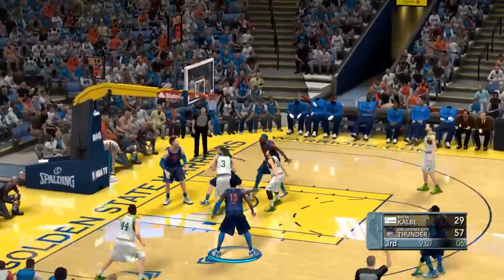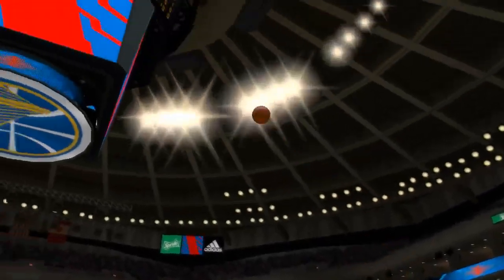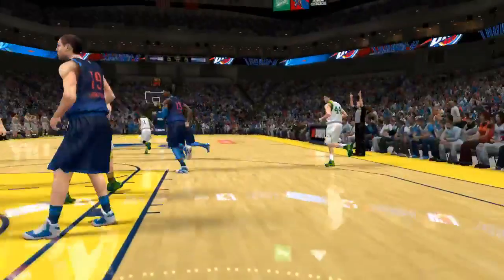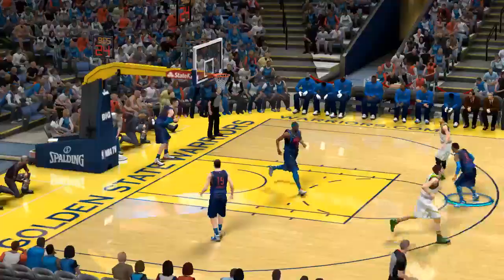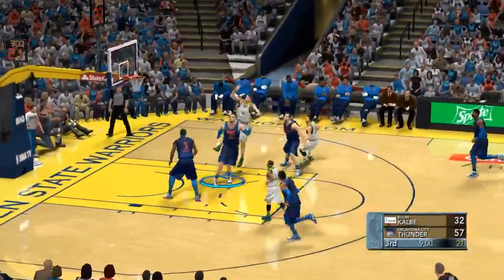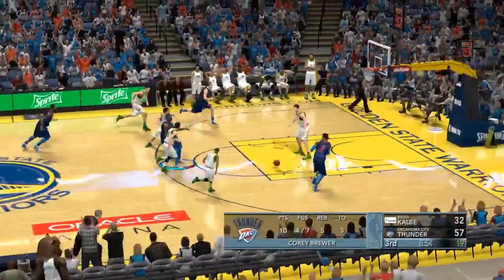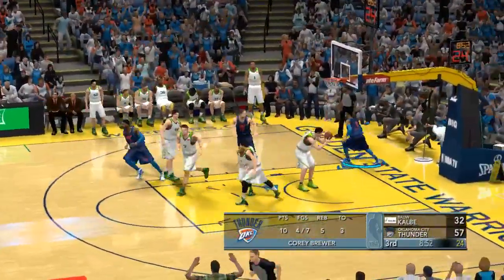Number 44. And makes it. Astonishing. For 3. Here's Oklahoma City now. And it's Miller penetrating. Tried to bank it in, but he misses. Very porous defense down there by the hoop. He probably should make out.